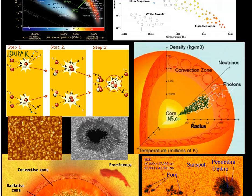And then as it gets higher and higher towards the surface, it gets less and less dense, it starts moving more and more towards the outside through the convective zone, finally reaches the surface. Core, the radiative, convective, the photosphere, and then once it reaches the photosphere, it goes zooming out, and 8 minutes and 20 seconds later, if it's going out in the right direction, it hits the Earth.